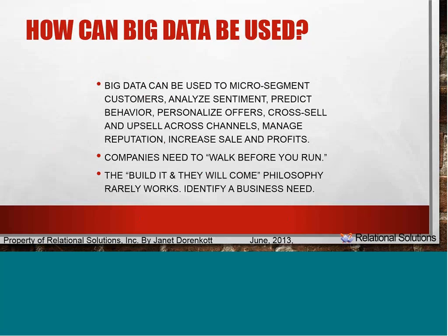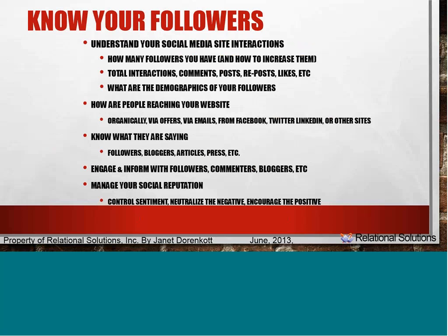I'm going to show you a couple examples of big data extracts and then show you how it looks in our tool for analysis. First, leveraging big data means you have to be able to access it. So there's a lot of software applications that allow you to do this. It's important to know who your followers are. Basic information you should know is how many followers you get, and how you work on increasing those. You should also know how many comments and posts you get, and have some general knowledge of the demographics. You need to engage with your followers and make sure you're managing your social reputation.